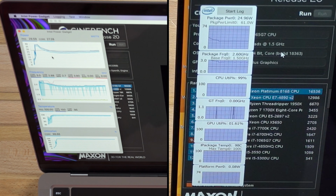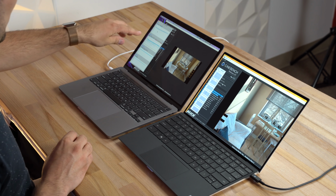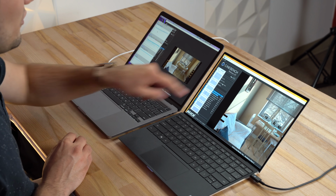Once the fans kick up, it starts pushing more wattage to it, more electricity. And the Dell definitely kicked up its fans earlier than the Mac. At this point, they're about the same. Both get about the similar loudness if you keep pushing the CPUs. But the Mac will try to keep that 3 gigahertz compared to running at 2.6.